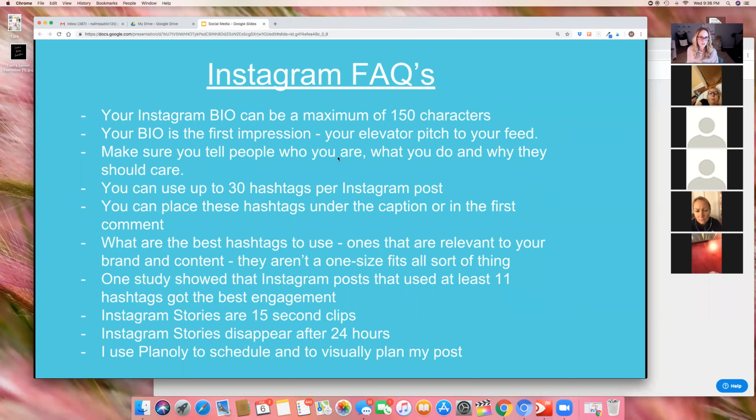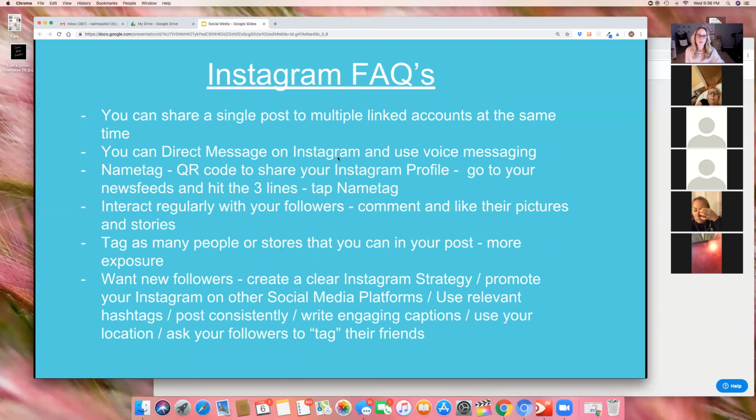Instagram stories are 50-second clips. Instagram stories disappear after 24 hours. I use Planoly to schedule and to visualize my Instagram. Not that I feel like you need to, but I just really like it. You can share a single post to multiple linked accounts at the same time. You can direct message on Instagram, and you can use voice messenger, which is really kind of awesome. So you can just do a voice text. That's kind of new.